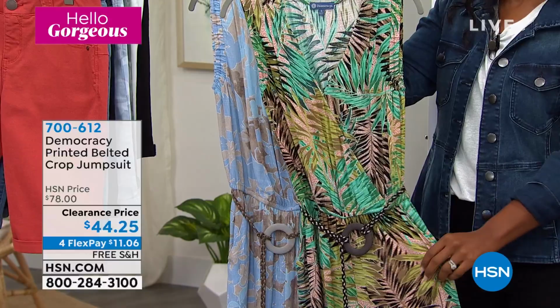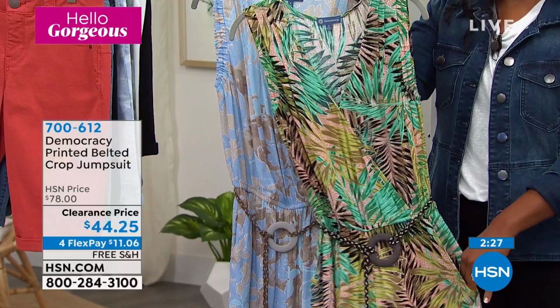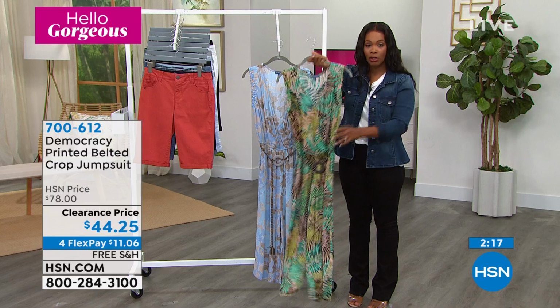Extra small and extra large are about to sell out. So if you already have this one in your shopping cart in extra small or extra large, go ahead and check out to make sure that you get it. The belt does come included with this, but it's not attached. So if you don't want to wear a belt, or if you want to change your belt, you can totally do that, but it does come with it.